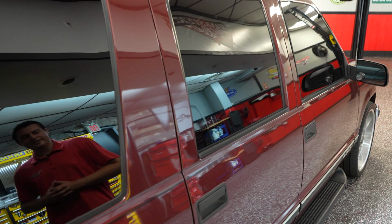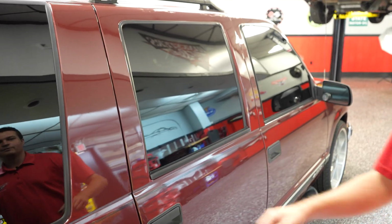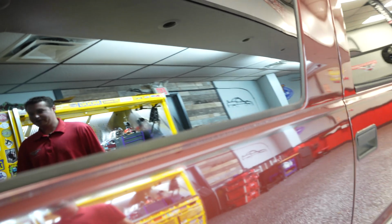And I love it. It does everything I want it to do. And this is the same exact thing. You have power seats, you have power brakes, you have an aftermarket radio, you have cold AC, and it looks a whole lot better than anything else new. Take a look at your glass. No chips, no cracks. Just because it is new does not mean it is any better.